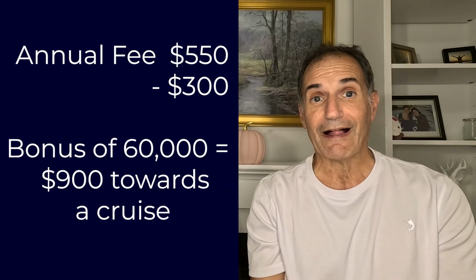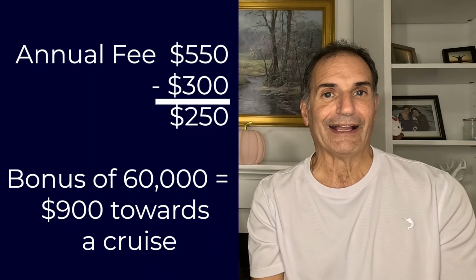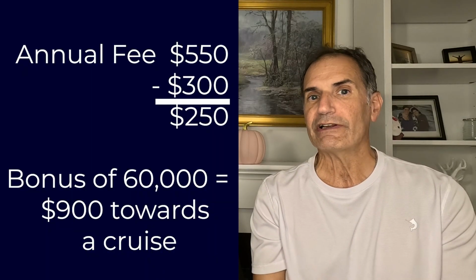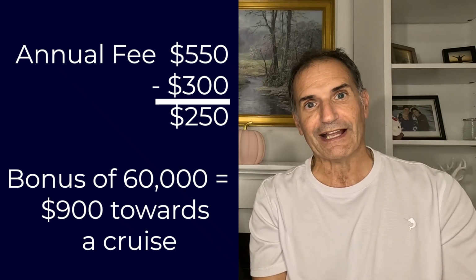Now, in addition, you should know that they give you $300 back every year as long as you spend that money on travel. So if you booked a hotel room using the card and it was $250, each year that amount of money will be reimbursed to you. So the net out of pocket just to own the card is really more about $250, and then you get into all the extra benefits.